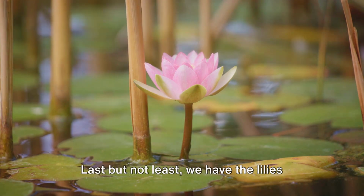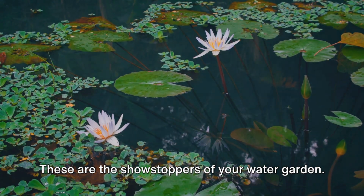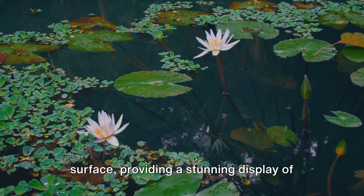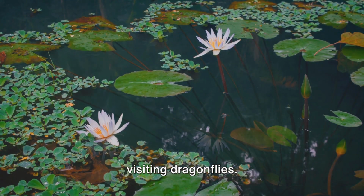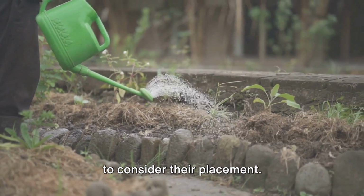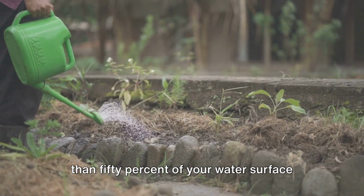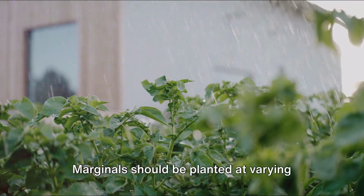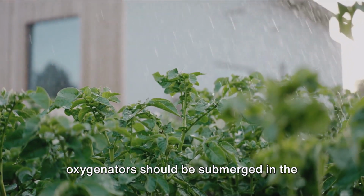Last but not least, we have the lilies and lotuses. These are the showstoppers of your water garden. Their large, vibrant flowers float on the surface, providing a stunning display of color and a perfect landing spot for visiting dragonflies. When choosing your plants, it's important to consider their placement. Floaters and lilies should cover no more than 50% of your water surface to prevent overcrowding. Marginals should be planted at varying depths around the edge of your pond, and oxygenators should be submerged in the deeper areas.